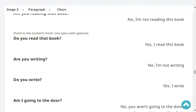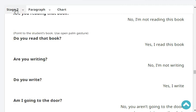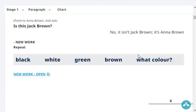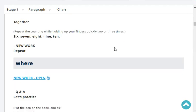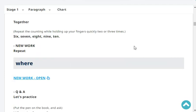Okay, so now let's move on to reading. Our reading is at stage 1, page 7. Sorry, one moment, please. Okay, no problem. So start with page 7, and the head word is where.